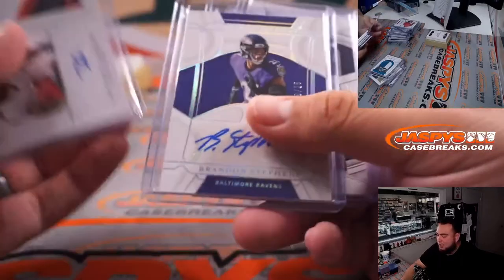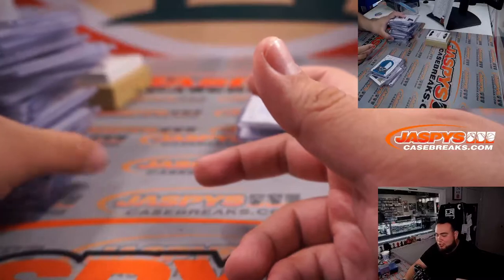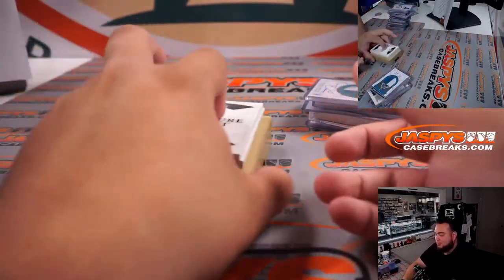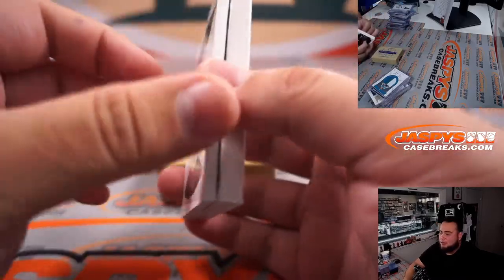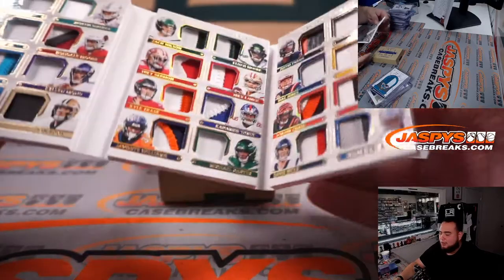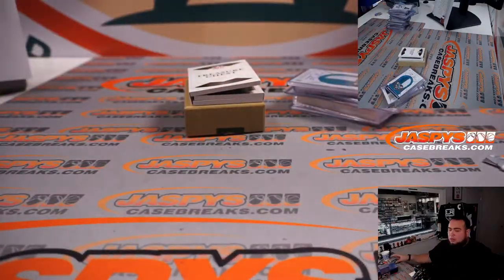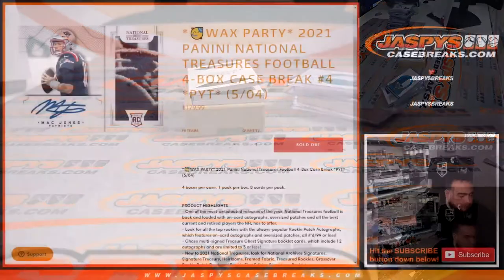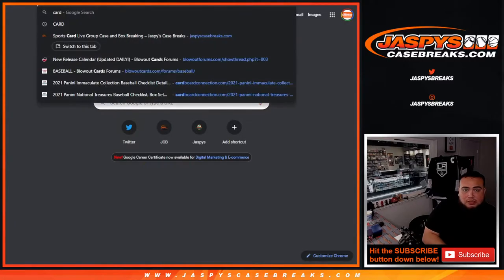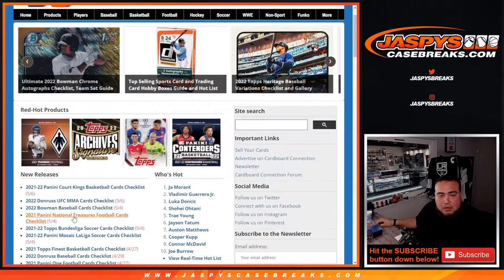All right, and then on top of that, besides obviously getting all these hits, we have a damn treasure chest. 24 different players on there, guys. So, let's do this quick randomizer for this right here. Someone's going to come up on a pretty nice hit right there. So, let's switch scenes. And I think Carver Connection actually might have the official list, so I might just be able to copy and paste that instead of having to type it in myself.